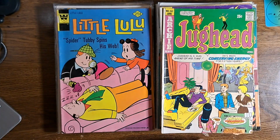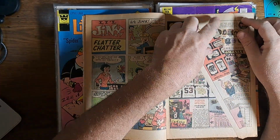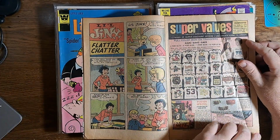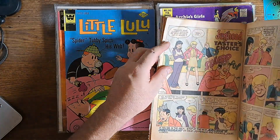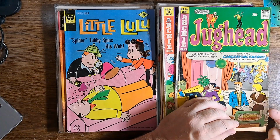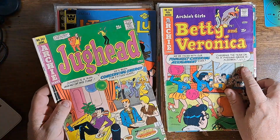Jughead, number 241. This one looks like the pages just got damaged because they were folded funny. So there's some tears down here besides the creases on those particular pages. And the front cover is also a little chewed up down here, right along here. And same collection because they wrote 1975 on the cover of these two as well.